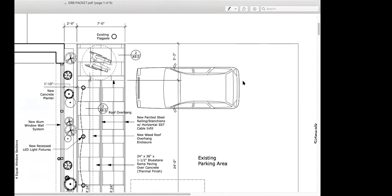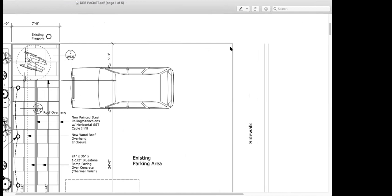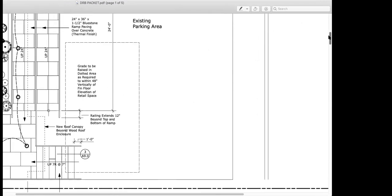So this is the edge of, see my cursor there? That's the edge of the asphalt, and the sidewalk is to the right of that. Here's the curb, okay? So here's the sidewalk, there's the curb. That is a full size, probably a 16-foot SUV. So even if we were coming out an even greater distance, that distance is probably 21 feet or 24 feet across there. So it should have no effect whatsoever.